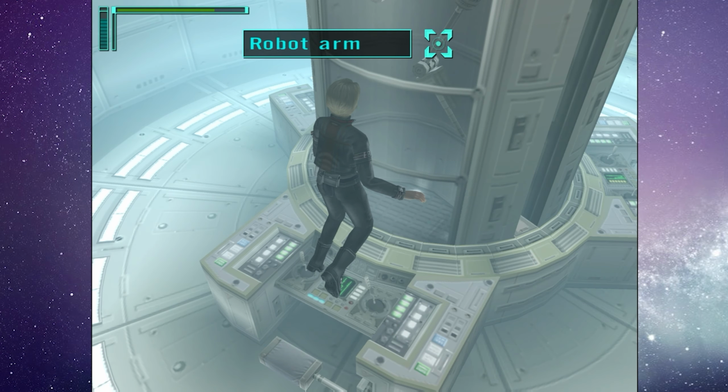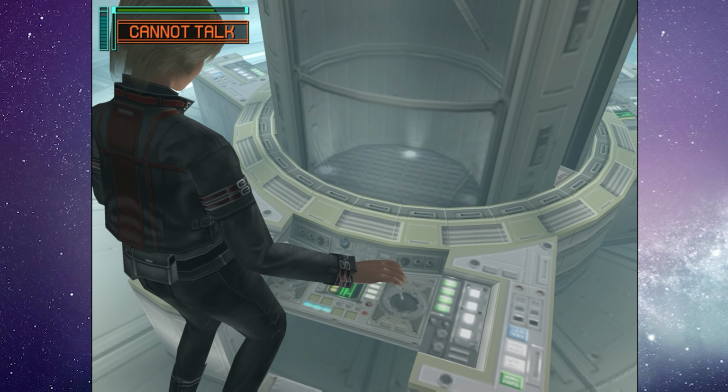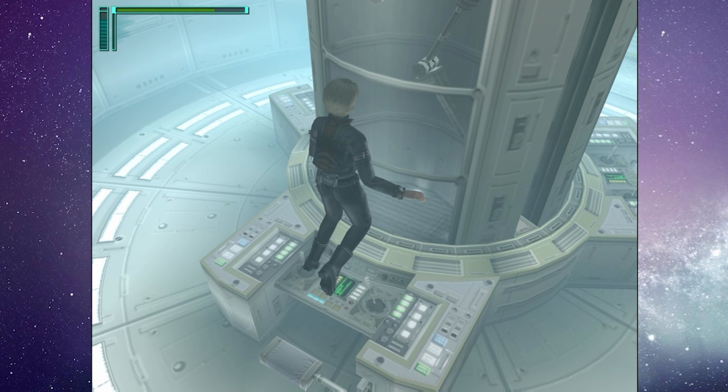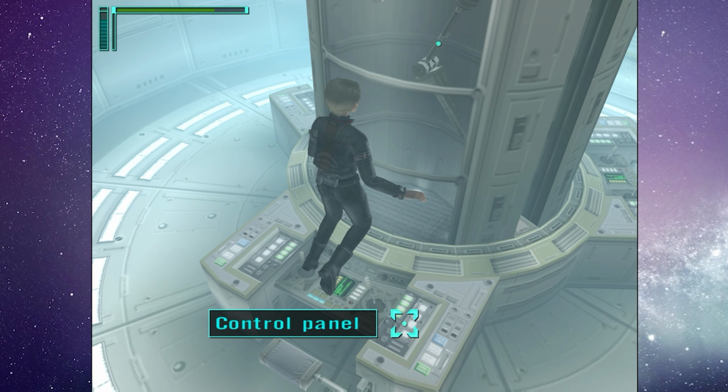Damn, that's messed up. Check the control panel. It's the panel for controlling the robotic arm. At least that's what I think, but I'm not really sure. Use the control panel. Using a huge machine like this is way out of my league. It's all you. Okay, operable only by registered research staff who have cleared security checks. The panel is now set to semi-emergency mode. Damn. I guess we're gonna have to turn that off? Okay.